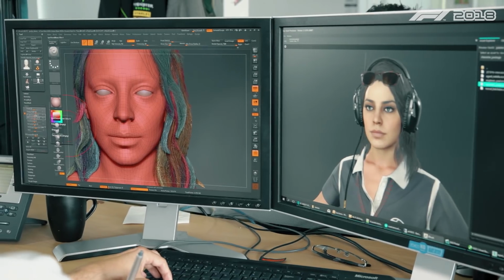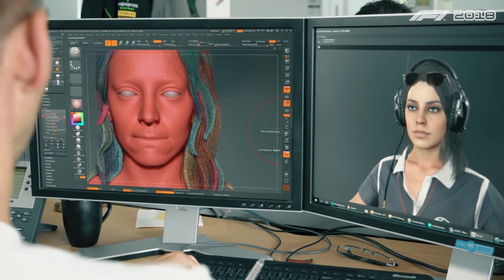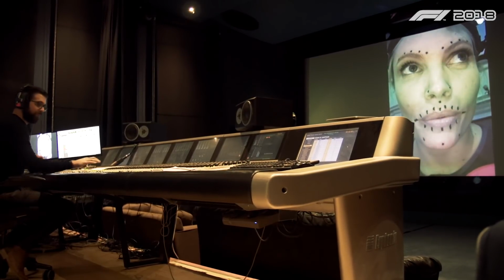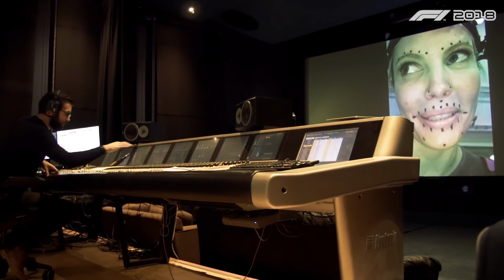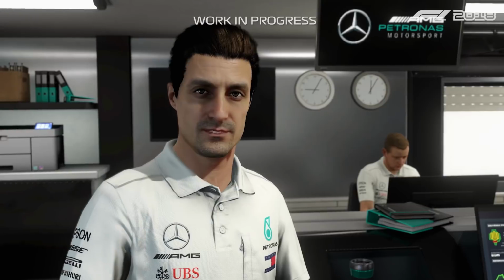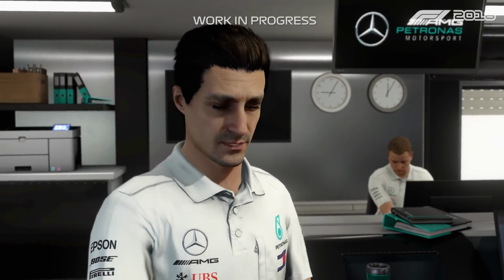Our previous titles all had very simple facial animations, but this year we've added a new morph-based animation system, and what this does is it accurately recreates all the muscles inside your face and creates correct face shapes in line with the game audio, which makes a far more believable and realistic result.